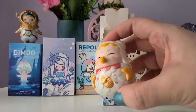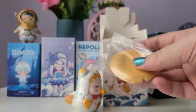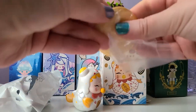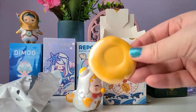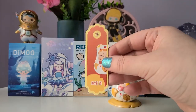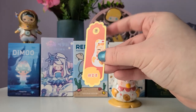This one is so beautiful. Oh, I'm so excited. And there is something else in the bag. Oh, cute. It's like a little stand for the fish to go on, I believe. Let's open this up and have a look. Oh, that's pretty nice. It's very reflective. I think it's a little stand. Yeah, it's a little stand. And there was a card inside. So here is the card for our Kibbi.